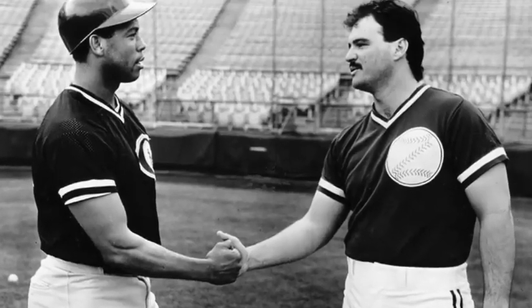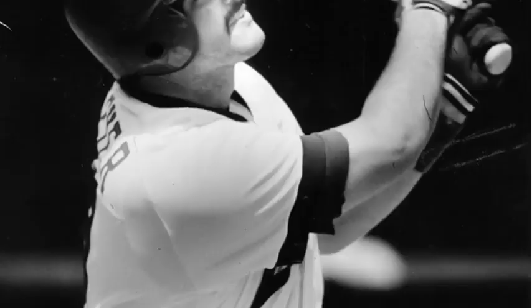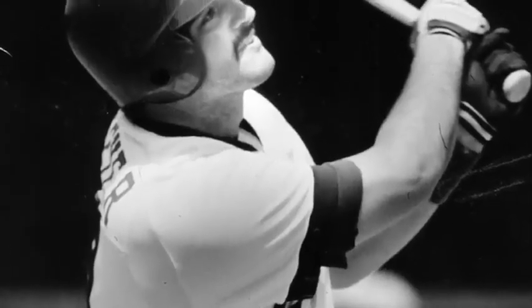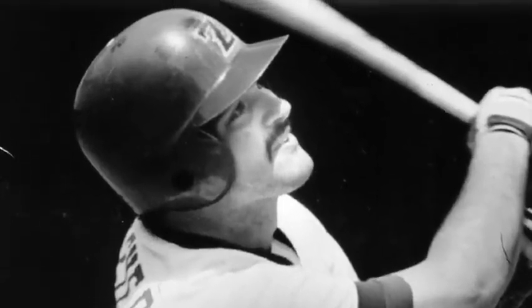The upper deck in left field. The ball landed at the top of the upper deck. That home run is the longest home run ever recorded. Meyer went on to hit 29 home runs and 92 RBIs that season in just 79 games.